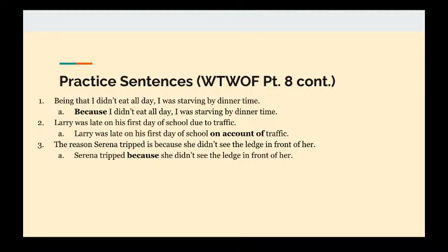And then the last sentence we're going over is "The reason Serena tripped is because she didn't see the ledge in front of her." Again, having "the reason" and "because" in the same sentence is being redundant. We just want to say "Serena tripped because she didn't see the ledge in front of her."